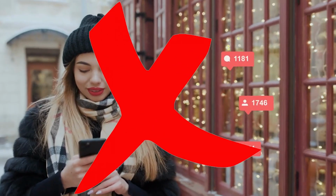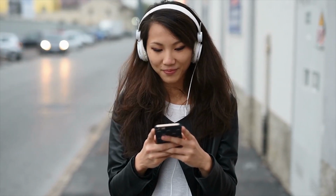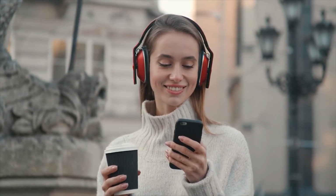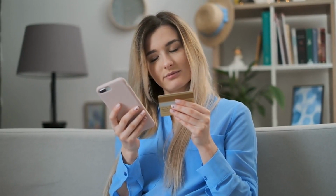You don't need to monitor anything or have any followers to get started. This app is even more entertaining, and you won't get bored considering that it has thousands of radio stations and music you can choose from and listen to on the app. And for each song you listen to, you earn points which you can redeem for cash or use to shop in your favorite online brands.